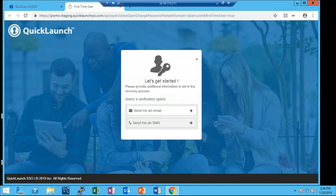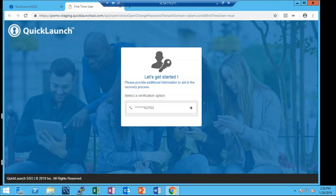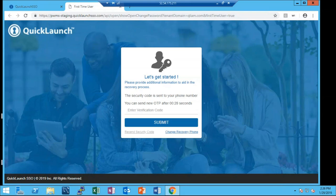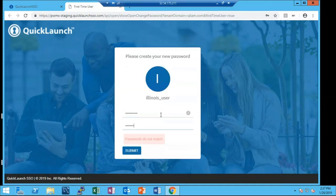I'm going to click on SMS. It would immediately recognize my phone number. And as soon as I click on SMS, one-time token should come on my cell phone shortly. Here comes one-time token. And what I'm going to do now is log in. And what you would now see is I'm being, for the first time in the history of Illinois College, given the opportunity to set up a password for myself, which is great.